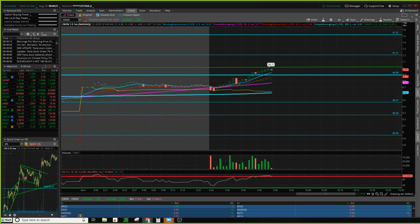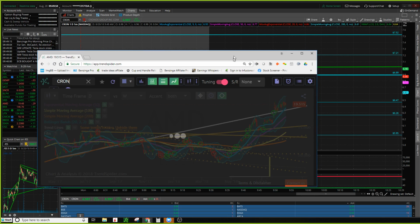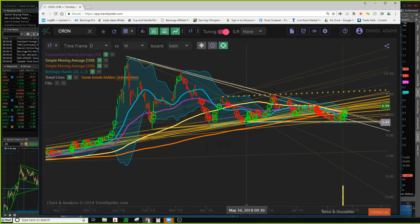I'm going to check Trend Spider. All right, let's check out Trend Spider. Let's turn the manual tuning off for a second. So on a daily chart, Bollinger Bands were pinching. Major breakouts happening here on this descending triangle. And this might be going for a ride today. Problem is there is a lot of angular resistance in this zone, which I don't like to see.